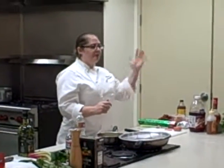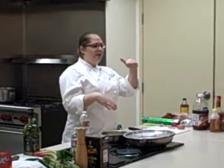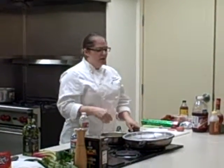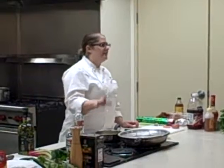You don't want to put your vegetables right into a cold pan of oil. The oil will just suck into your vegetables. With hot oil, you create a barrier between the vegetable and the oil. The oil goes in, it sears, and it cooks the vegetable as opposed to the vegetable sucking in the oil. So I've got my pan on my stovetop that's gently smoking. And I'm going to saute these until they're softened.